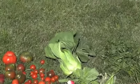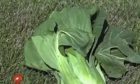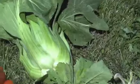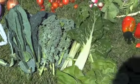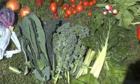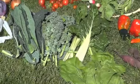A small bok choy. This is a different one. Let's try and zoom in. It's different than the one that I usually get. It's darker and greener. And then some beautiful radishes. They said I could have extra kale this week, so I sure did grab some. I have maybe 20 or so kale and a couple of chard, beautiful chard, and some mustard greens as well.